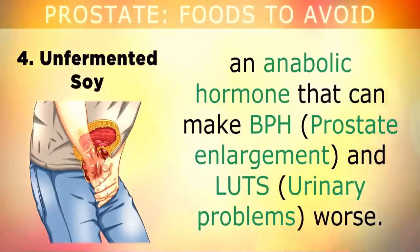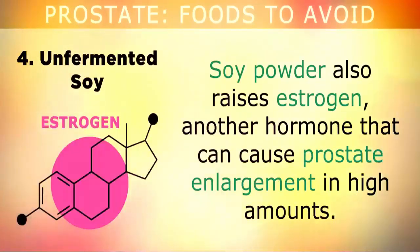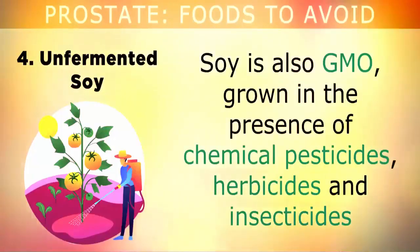Soy is also GMO, grown in the presence of chemical pesticides, herbicides and insecticides which are hormone disruptors. Finally, soy is rich in phytic acid, a chemical that can block your body's ability to absorb minerals like zinc, which are needed for normal prostate function.